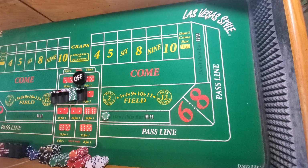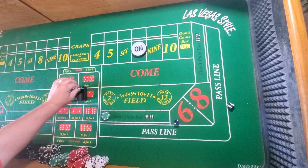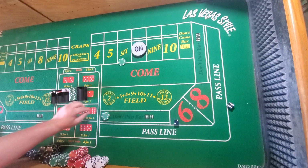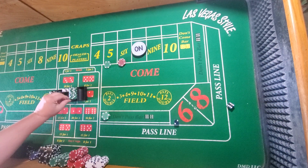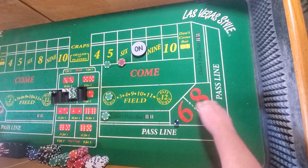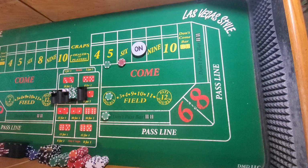We got an 8. Okay. 100. So we're gonna do a big iron, bigger iron cross, not big. And a quarter. All right, here we go. We need some odds, and we'll go one roll.